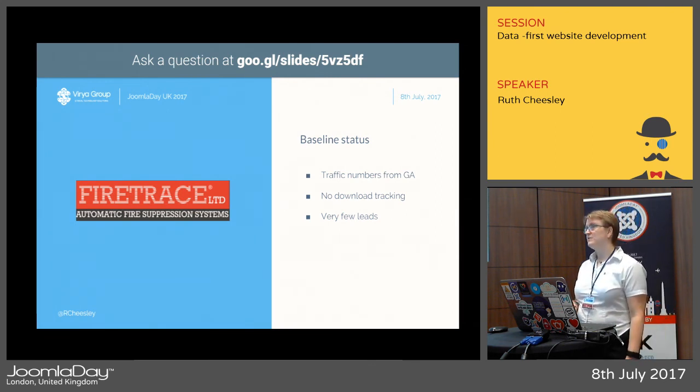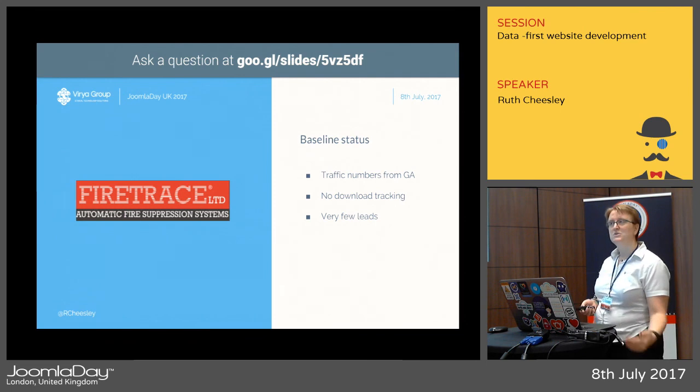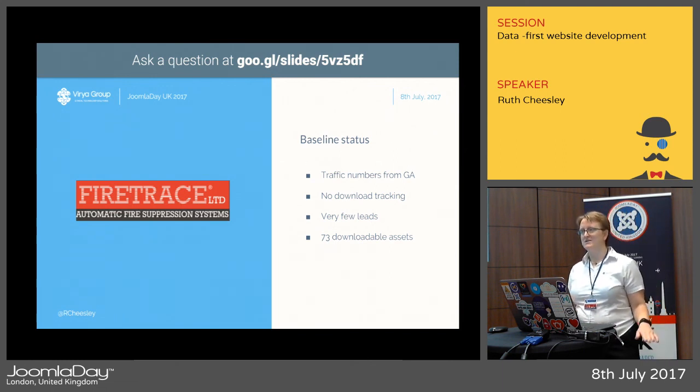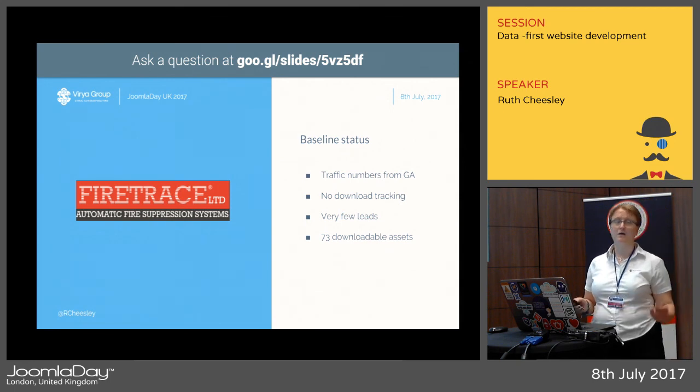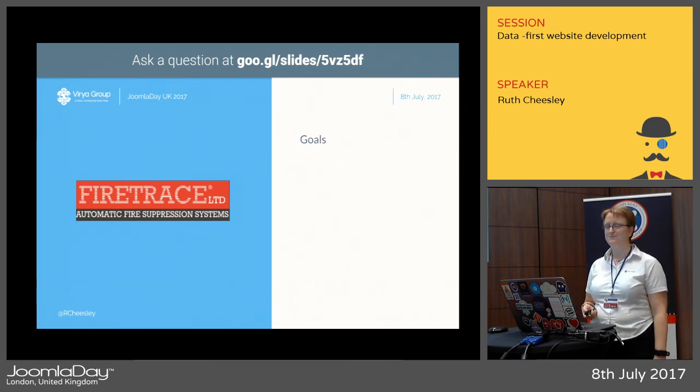So they had lots of leads, but it was working on their reputation, and there wasn't any proactive outreach from the company. They had no download tracking, and they had 73 downloadable assets, and no clue whether anyone actually looked at them, how many people downloaded them, or whether that changes over time. Nothing. And three forms, as I mentioned. So they were ticking over, but they wanted to take things to the next level.